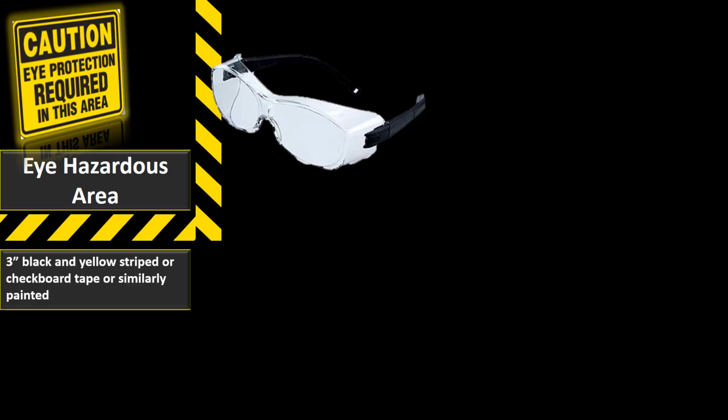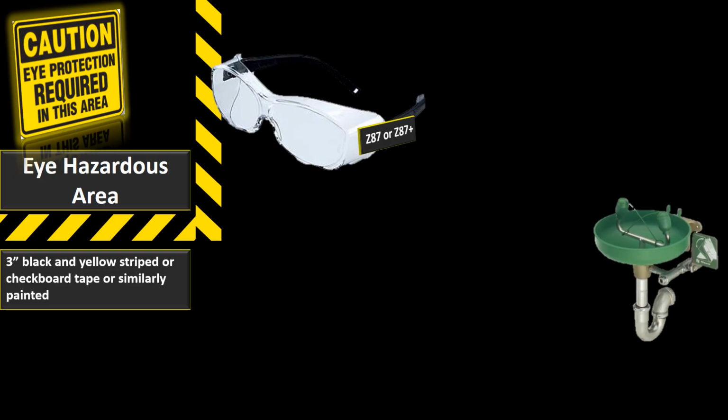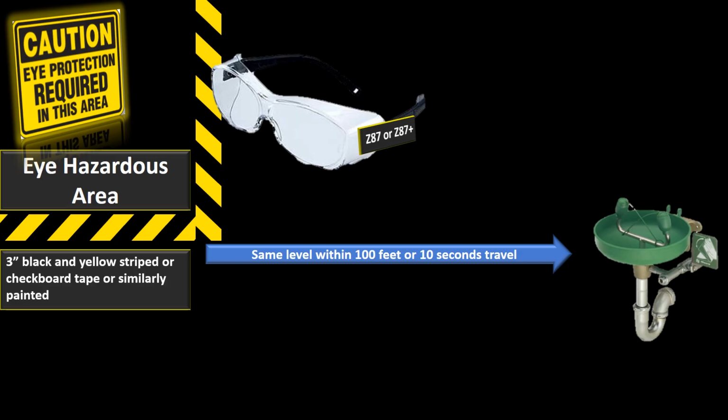What standard does our eye protection have to meet? It's got to meet ANSI, the American National Standards Institute. If it meets ANSI requirements, how is it going to be labeled? It's going to be labeled with the Z87 or Z87 plus. How far away should emergency eye wash stations be from areas that are designated eye hazardous? Emergency eye wash stations should be no more than 100 feet, right? They should be on the same level within 100 feet or 10 seconds travel time.